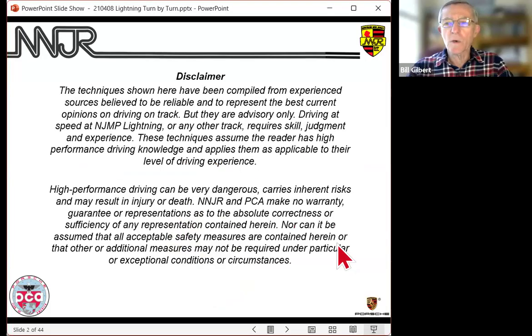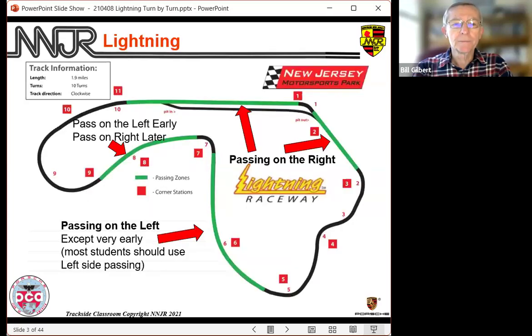The first thing, of course, is that while we're sharing here our best advice about the way to drive Lightning, you do so at your own risk. We're trying to make it as safe as possible, and we've included in this updated turn-by-turn some recommendations based on statistics of recent incidents and offs where people have spun or gone off track. But let's just dive right in.